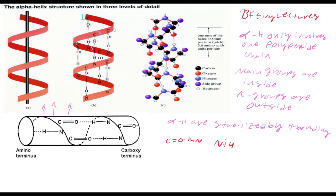So what I'm trying to say is that the carboxyl group kind of H bonds with the NH that's 4 carbons away. And I really like that picture because it actually does show the hydrogen bonding together. This one, not so much. This is kind of like spaghetti. It's not that good. But yeah, that's pretty much the most important things.